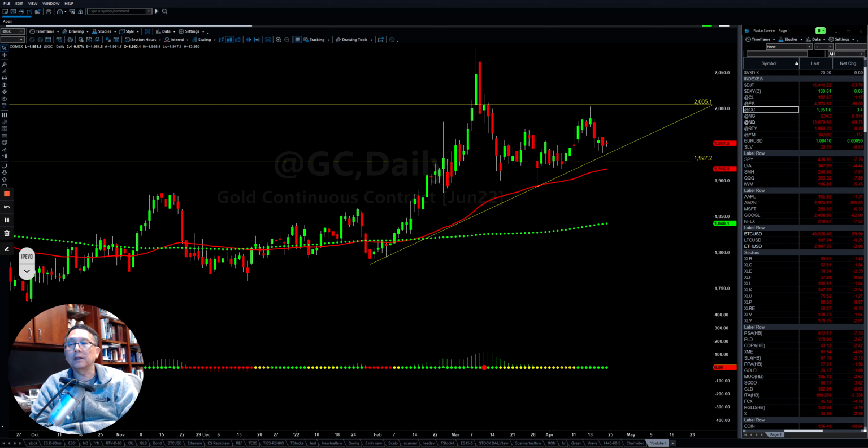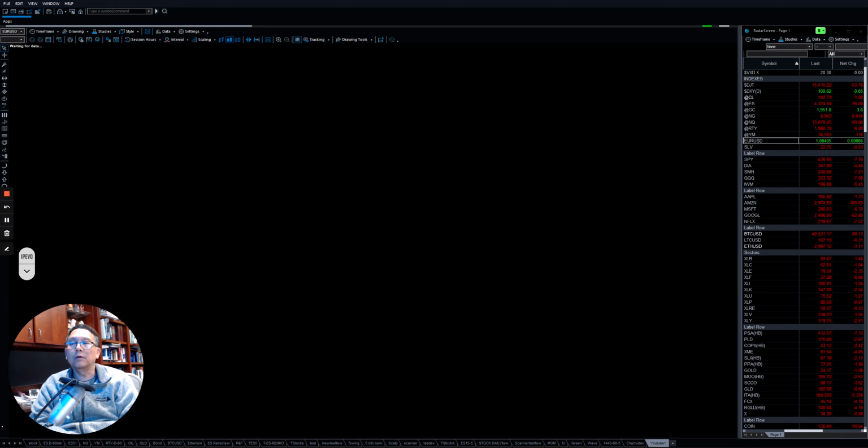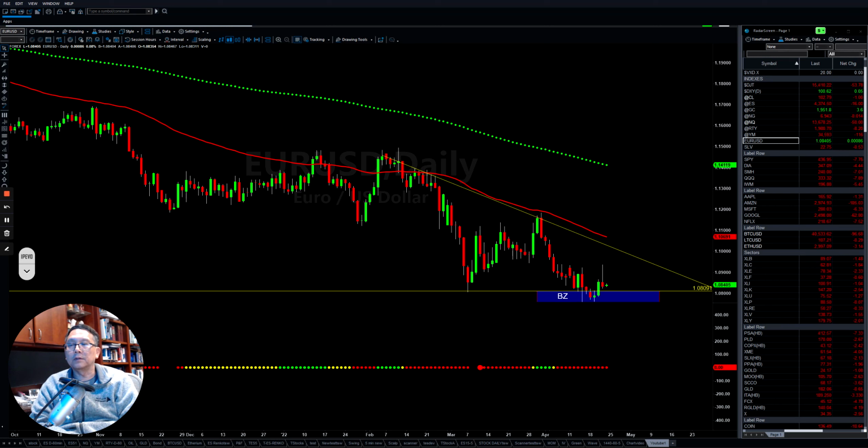As long as they still stay above this line here, gold is still bullish. But if they drop below this line, then gold will finish this move, and then they can put it back further south here. Okay, and the euro is also trying to stabilize at this level here, but they still don't have enough momentum to put it back up yet.